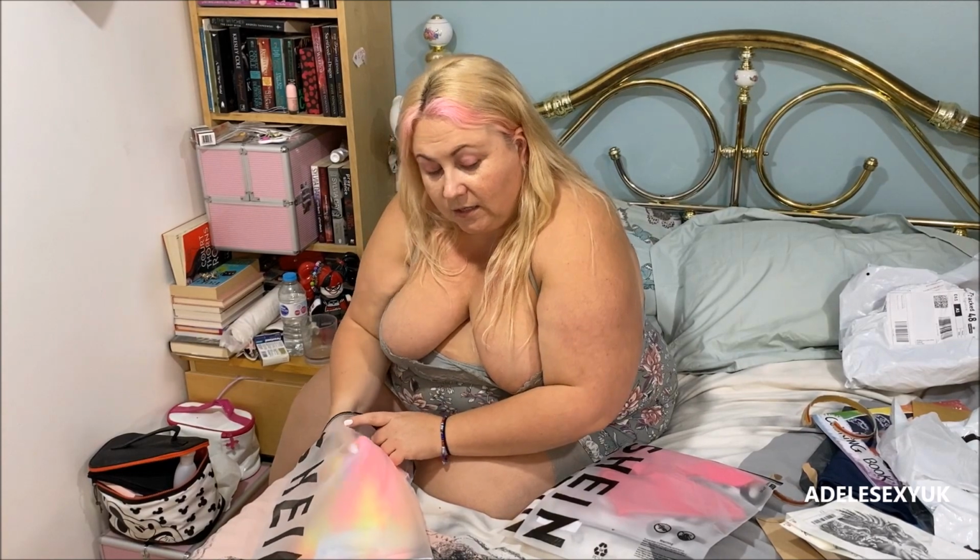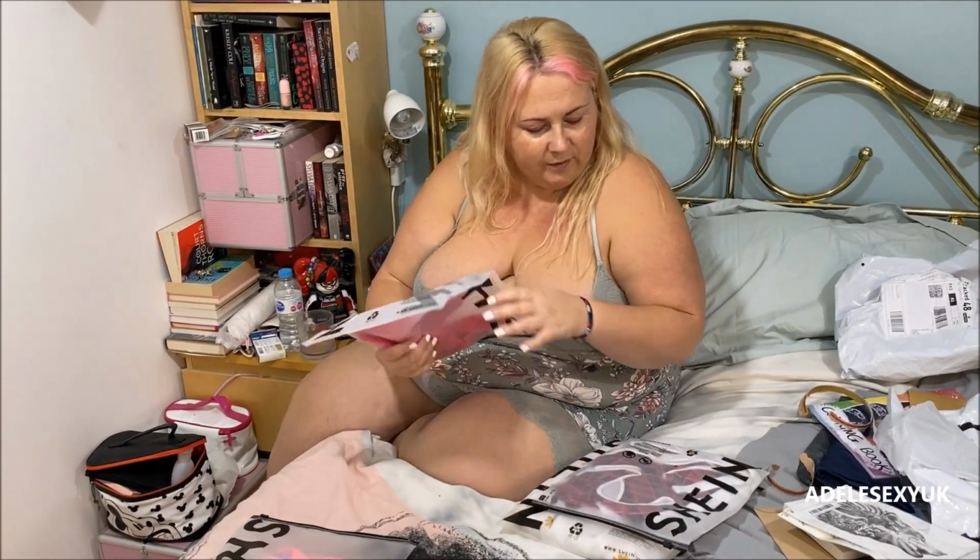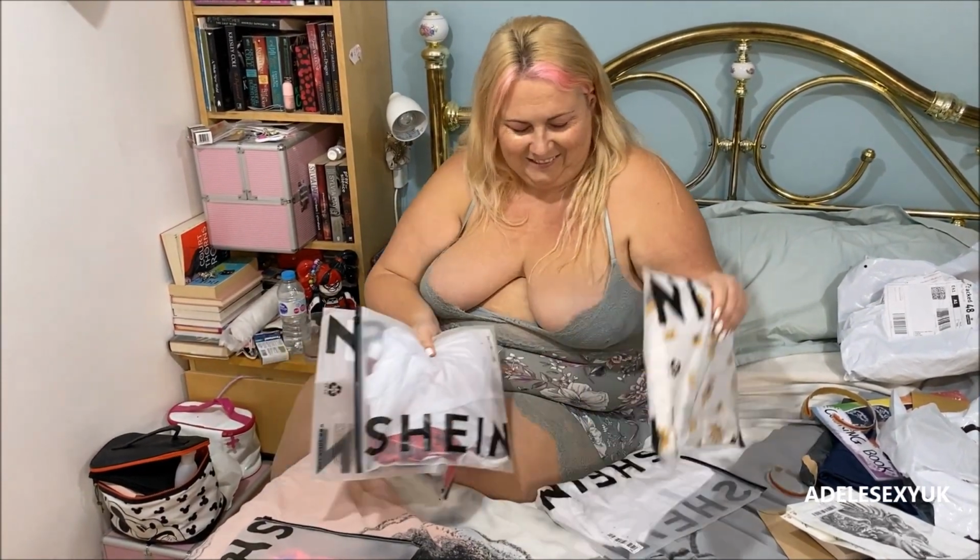Unpackaging more. It is a size 4XL. So that's smaller than the top that I bought. It's because my butt's bigger. Gotta be bigger material for the butt. Right. I want to open this one. I put this one in the basket.